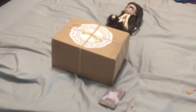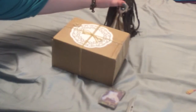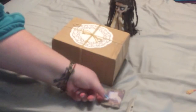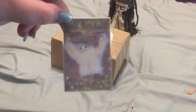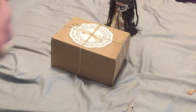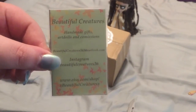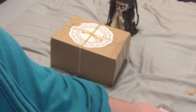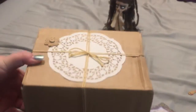All right. Okay, so this little creature is made by Beautiful Creatures. And here's her packaging, which is adorable.